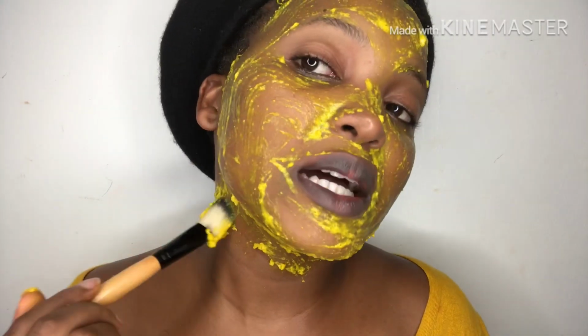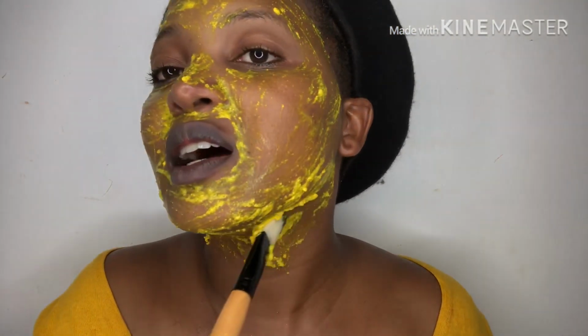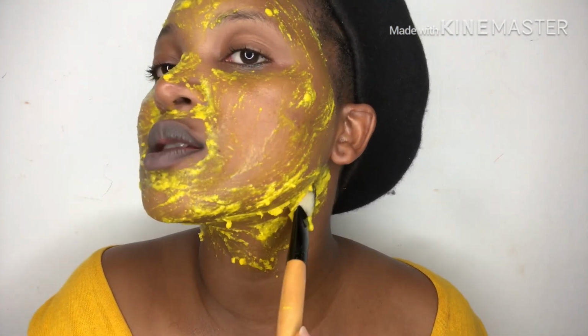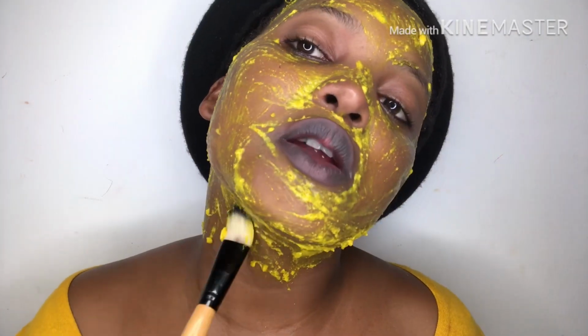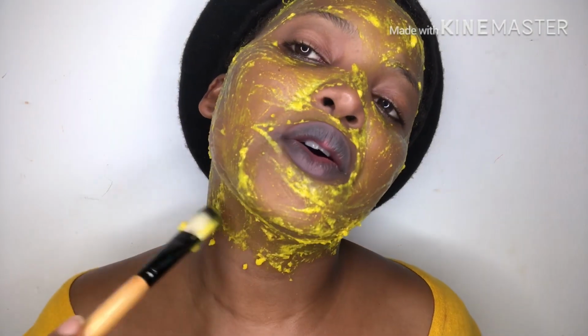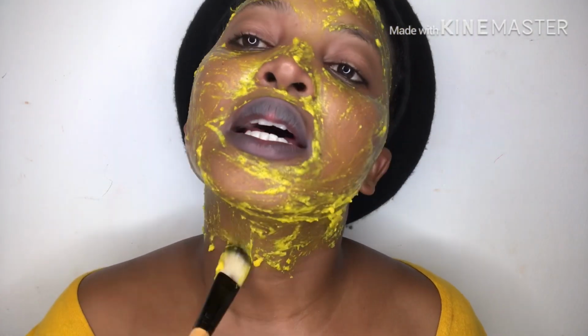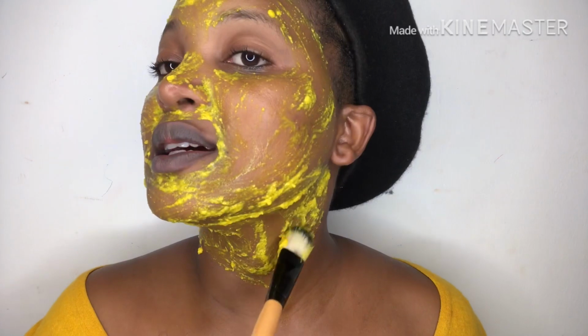So if you're on a budget or you don't really have the money to invest in a lot of skincare products, you can start by using turmeric powder, mix it with lemon or mix it with milk or egg white, and use that. It really works, by the way. It gives the skin a glow.